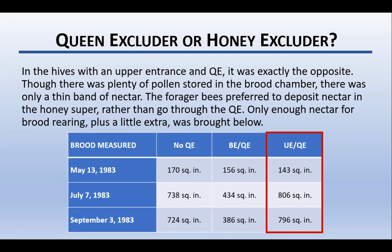So in the setup where they had an upper entrance only, it was actually the exact opposite. Because the bees were coming in all full of nectar and going straight into the honey super, that's where they would deposit the nectar. They didn't really want to go down through the queen excluder down to the brood box. And what he found was that there was enough honey in the brood box for the needs, but there wasn't extra. They were putting down as much as what was needed for raising brood, but they weren't storing it down there. So as a result, the brood box had plenty of room for the queen to lay. There was never an issue with backfilling.